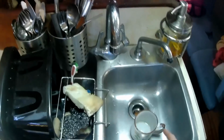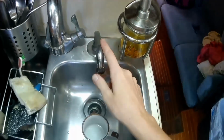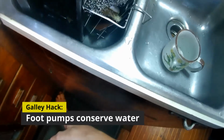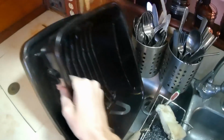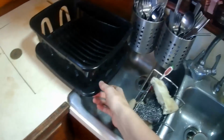And I guess that brings us to the sink area. I've got double sinks here. I can fill both of them with this pump. This pump is a foot pump. So go down here, press that, and the water comes out there. A lot more efficient. Over here I've got a little RV drain, which I like.